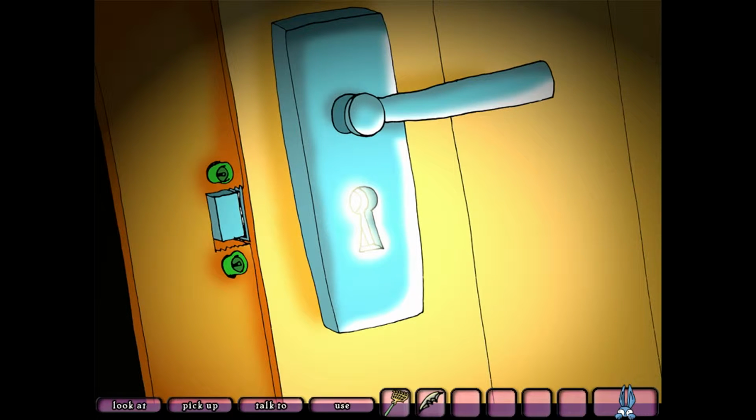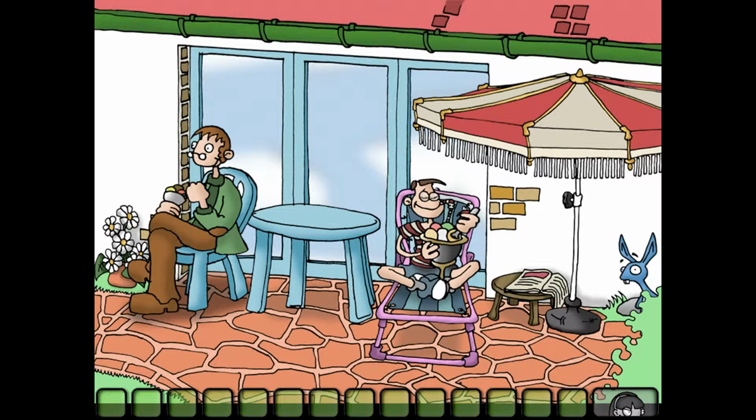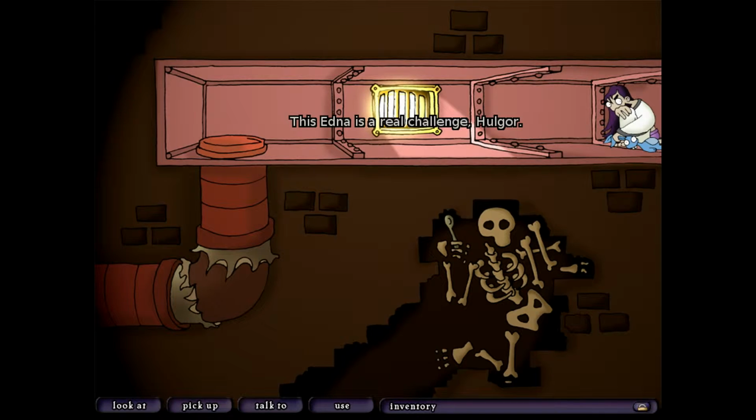Not only do we get to discover this neat ability that lets us unscrew the vent, but we also get a bit of insight of Edna's backstory. I have to say, this makes for a really cool storytelling element. So how many times do we get to use this epic plot device? 3 times.